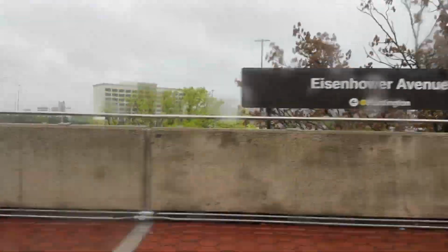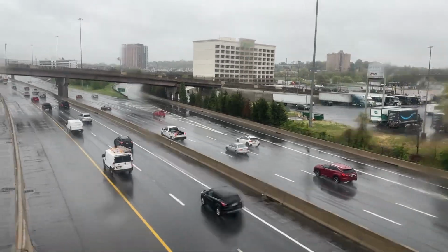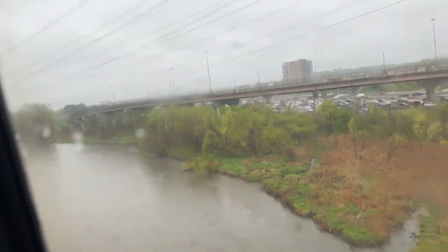All right, sorry for the blurry window, it's rainy, sorry. But we're leaving Eisenhower Ave, and we're crossing over the Capital Beltway. Now, three interesting things. One, this is really, really high up.